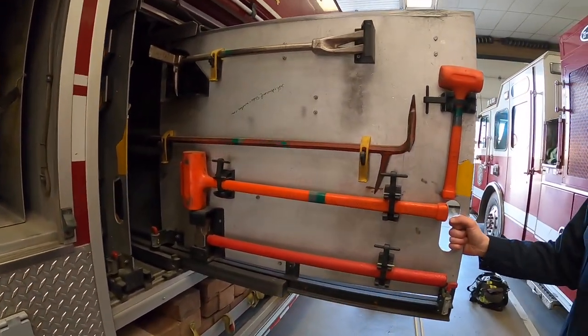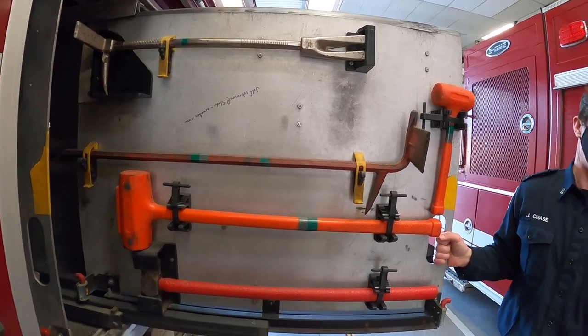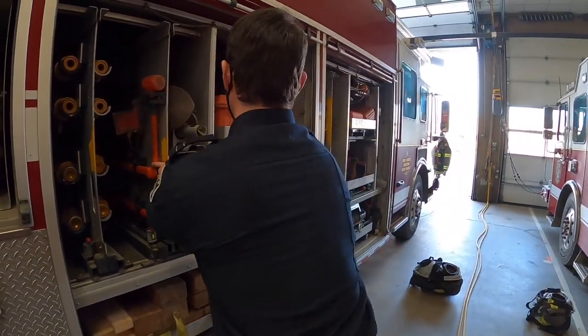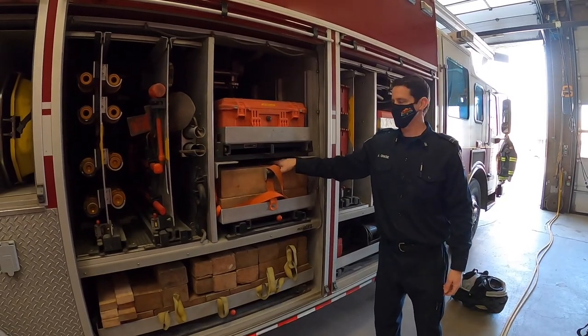And all sorts of tools for prying, for breaking, smashing, whatever we need to do. Generally for opening things up, forcing entry into buildings or vehicles. Yeah, you can see we carry lots of this wood, the cribbing.